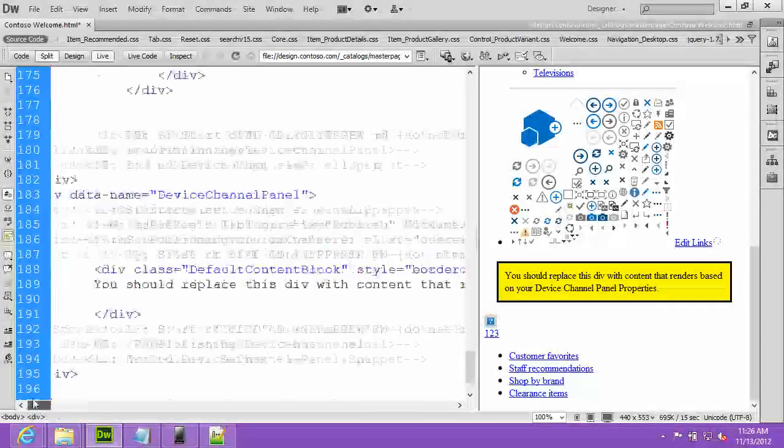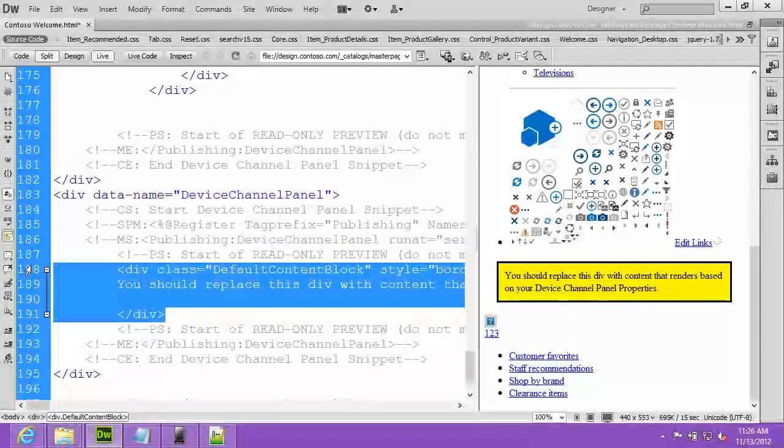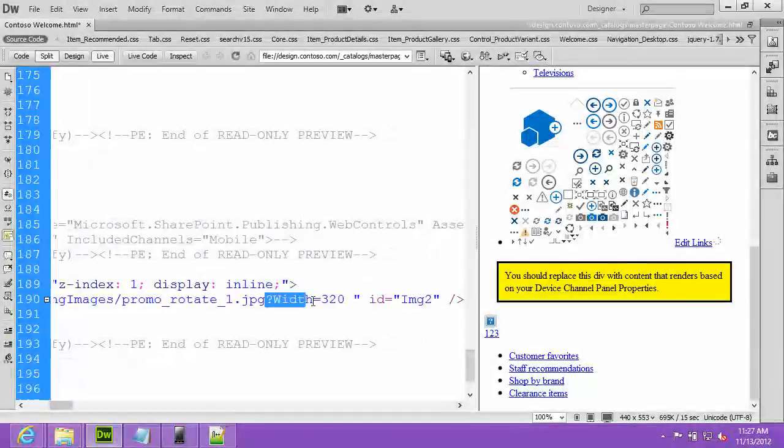So we'll delete that default div that showed us what's going on, and we're going to paste that image tag in there. And this is a standard image tag like you would use for any other image. The difference is that we have this query string at the end that says image rendition that's width 320. And that means 320 pixels.